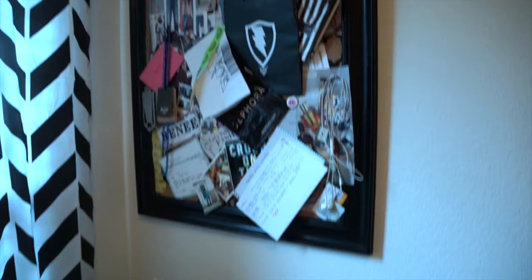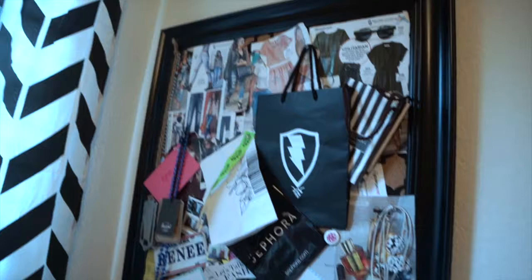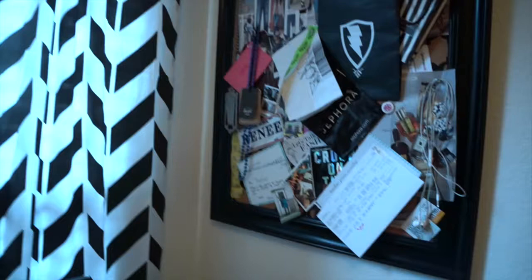Then on the side of my desk here is a cork board that I got from Ross, and if you can see the cork board, it has a really cute pattern along the back side, but obviously I'm taking up the entire board so you can barely see it. I used to put inspirational pictures from magazines on it to keep me motivated on styling, but it's become a hodgepodge of everything.